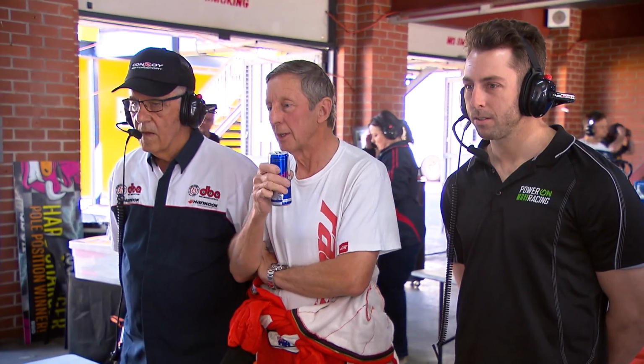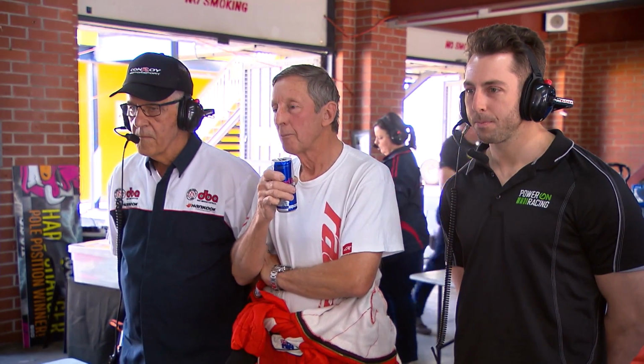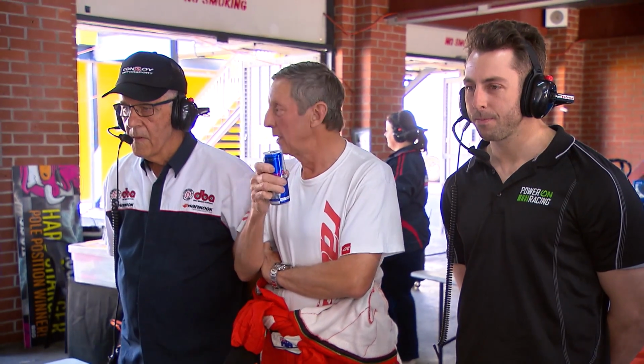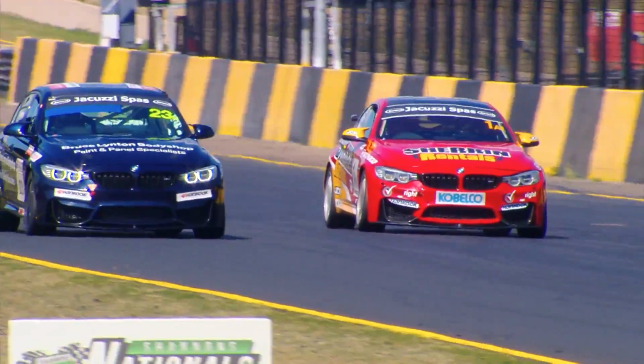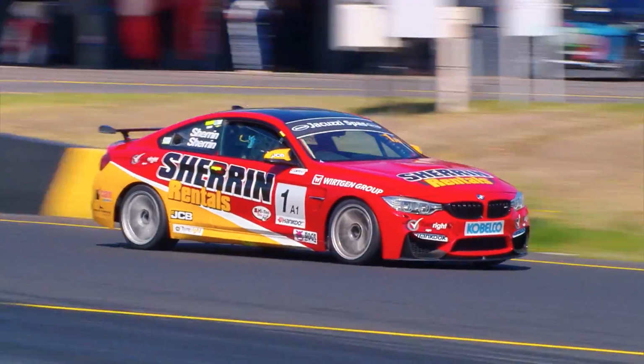They've had some bad luck, haven't they? Yeah. In that car. They didn't race at Queensland Raceway. They've had some good luck, too. They've had some good luck, for sure. That's down at Conroy Motorsport. They're watching the number 84. Here comes Grant Sherrin, just not close enough.